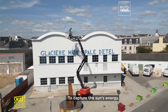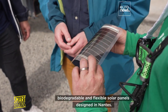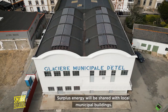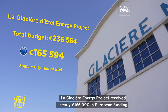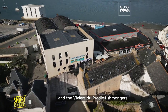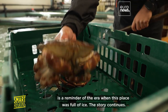To capture the sun's energy, the curved roof is covered by innovative, biodegradable and flexible solar panels designed in Nantes. Surplus energy will be shared with local municipal buildings. La Glacière Energy Project received nearly €166,000 in European funding. And the Vivier du Pradic of fishmongers, with its ponds at the back of La Glacière, is a reminder of the era when this place was full of ice.